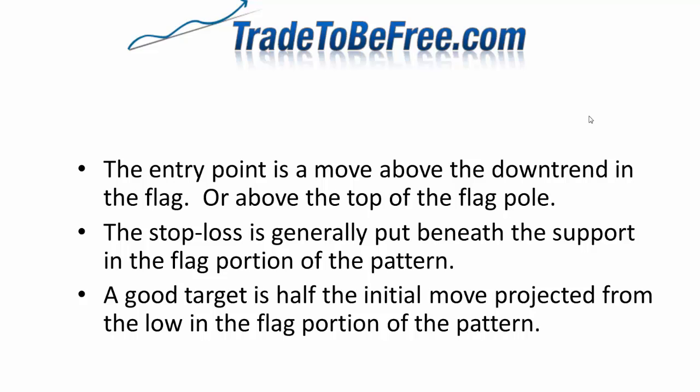A target sell price with this trade is usually about half the initial move into the flag, measured from the lows before the flag to the top of the flag, and then project that move from the bottom of the flag or the lows in the flag. Okay, so you want the second move in the ABC up pattern to be half the initial move.